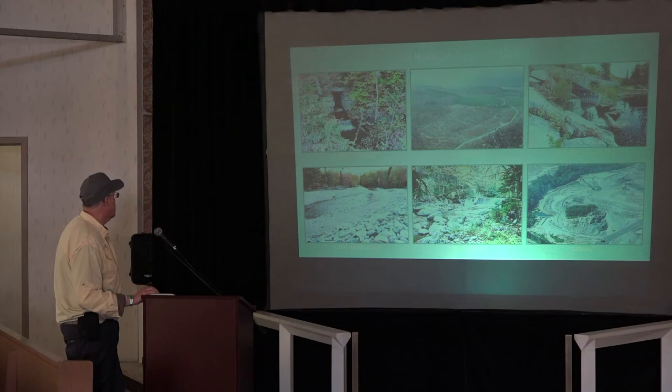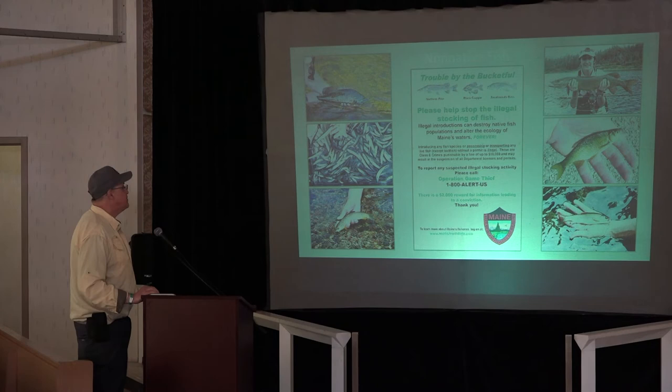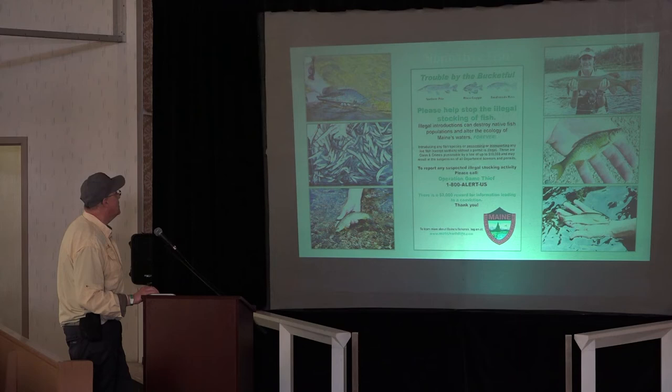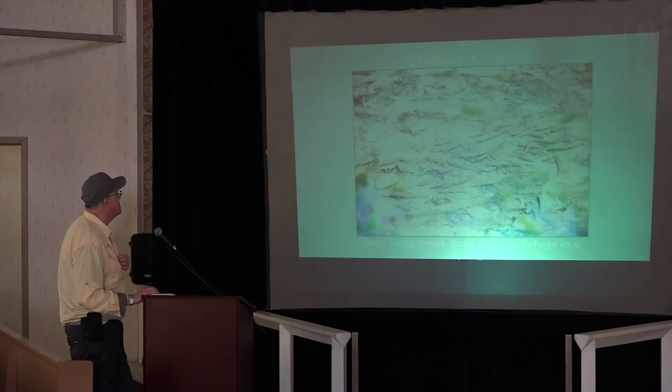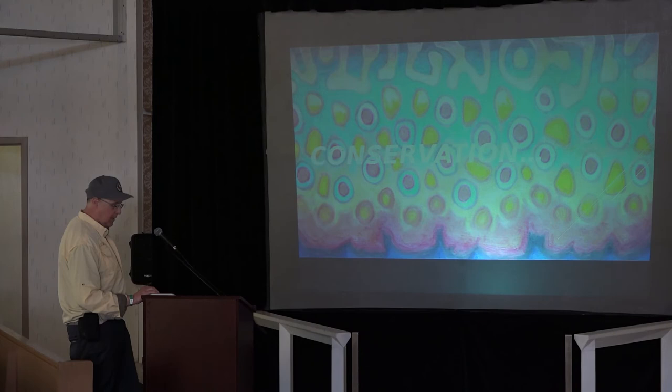So you've got road crossings, and you've got logging. This is a sign up in Maine asking people not to stock any non-native fish in brook trout habitat. This is a picture of 40 brook trout seeking refuge in a spring, and this is the effect of climate change. The stream they're in has heated up too hot, and they're seeking a very cold spring area.